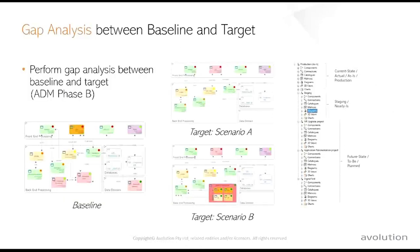In the tool itself, this is just a couple of visualizations to give you an idea of one potential use case. This one is looking specifically at trying to manage what we might classify as baselines and current state architecture, i.e. where we are today. And of course, that's important. Without knowing that, it's going to be relatively difficult to start planning where you want to move to.